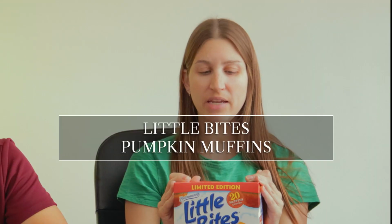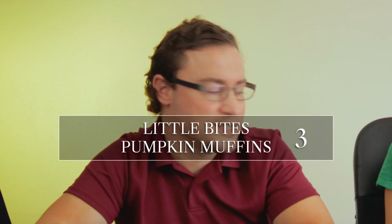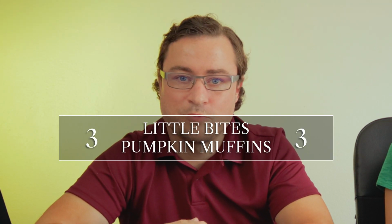Next, we had the Little Bites pumpkin muffins. I would give those a 3. They were okay, but the texture was just weird. Wasn't a big fan of the texture. Yeah, very tacky. Good flavor, though. Yeah, I mean, it's a good flavor. It's just obviously the texture is very similar to like that wall putty or gum, like ABC gum, something like that. It's very sticky. And so yeah, 3 seems appropriate. Wow, we're actually agreeing on things today.